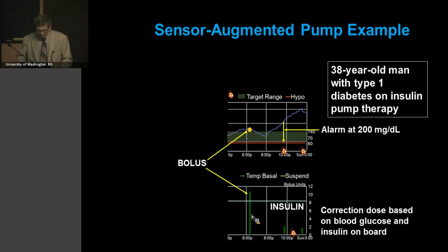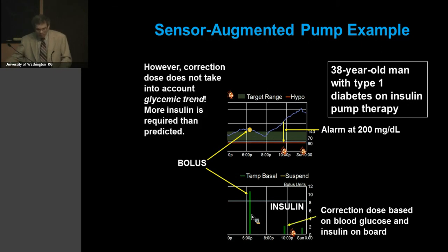And the problem is as follows. The correction dose does not take into account that the glucose level is going up. That's very important because, if you remember what I said, the calculator only sees the glucose as being stable. So in actuality, the patient needs to give more than the pump is recommending. The patient did not, and so the glucose level continued to go up, and the patient ended up getting another alarm in 2 hours because the patient did not give enough insulin, taking into account the trend.